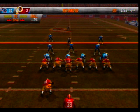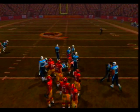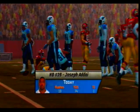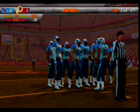There we go. The Titans come out in a 4-3. Watch him in. He gets the handoff on the delay. Sugg is there on the stop at the 32. Number 39 kept his legs moving. Gets 7 hard-earned yards.